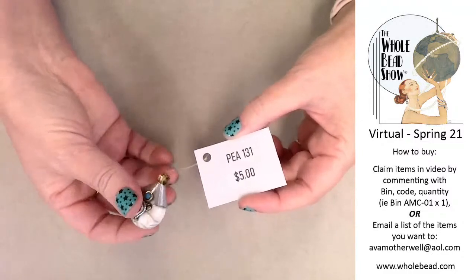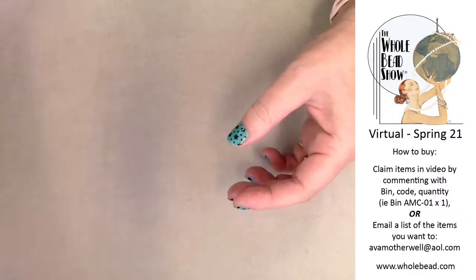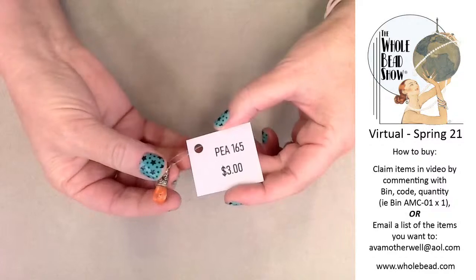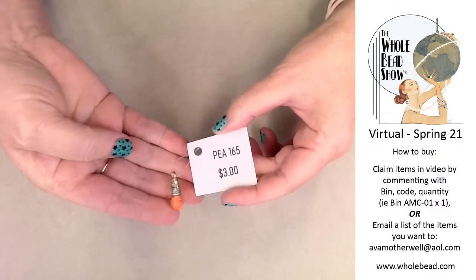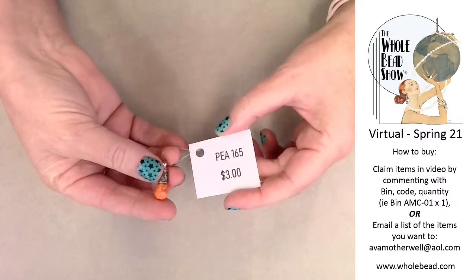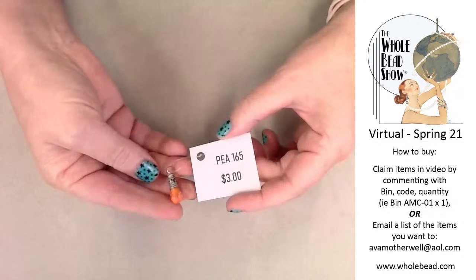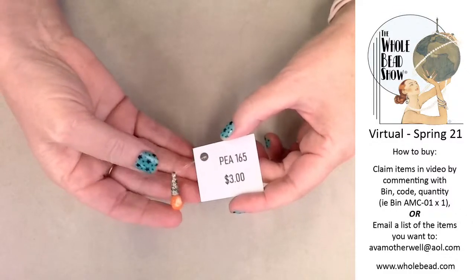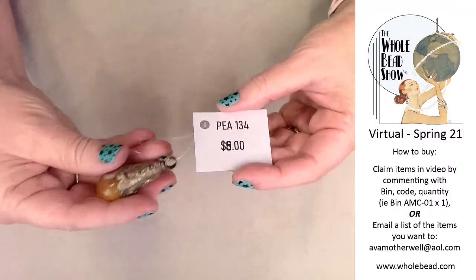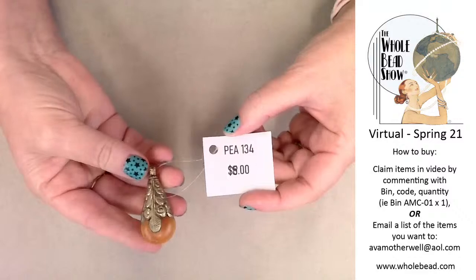This one's too heavy for earrings. Pema Arts, people see her in Tucson, and she does our Santa Fe show, our New York show, sometimes Las Vegas. She's usually in Denver. This is a dyed coral. This is like an amber colored resin with brass.